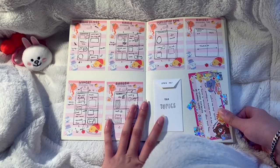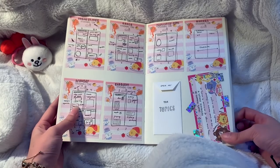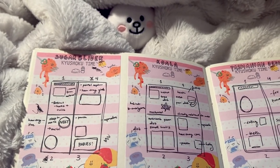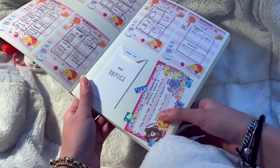And then here is the ideas for page layouts. I didn't stick to this very closely, but I stuck to it fairly well. So you can see like this was for the sugar glider, koala, Tasmanian devil, quokka, wombat, and kangaroo. And then this, what is this? Using online images of non-humans is usually okay. It is okay since, oh, okay.